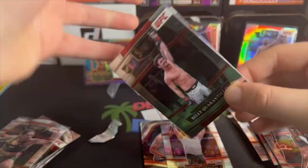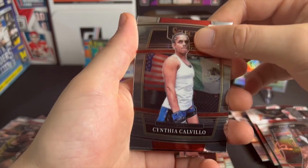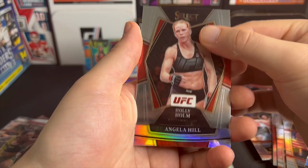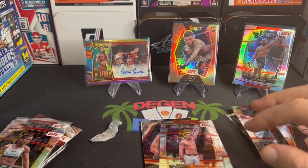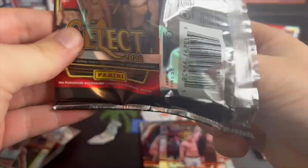Johnny Bones. Quarantillo. Calvillo. We got Holly Holm. We got a Silver Angela Hill. Not what we're looking for. We got three packs left, an auto and a mem card, of what has been, I think.